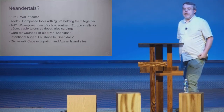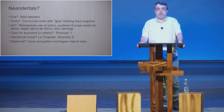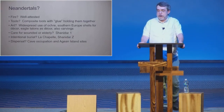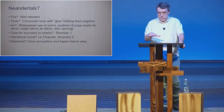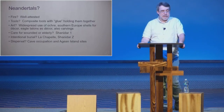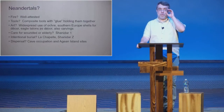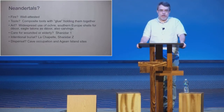Neanderthals show all of these attributes, and they show them remarkably well. There's well-attested evidence of fire in the fossil record. It's well attested enough now that we can see variations in a single site. At this part of the deposition, they're making fires. Here's a big section where they don't make any fires, and then they start making fires again. This is the level of detail we have for Neanderthal fire. We know Neanderthals were well able to utilize fire, and they knew what to do with it. And they cooked their food, too, for that matter.